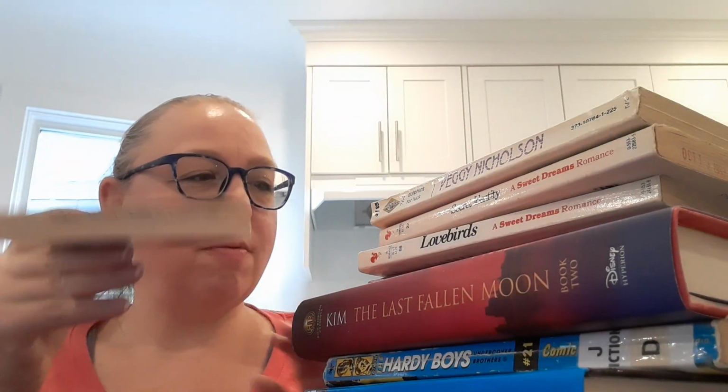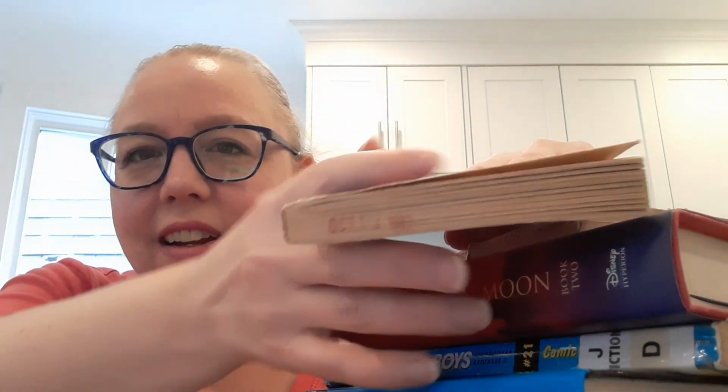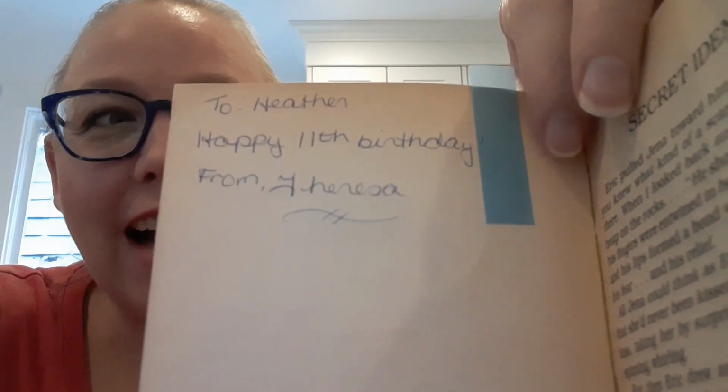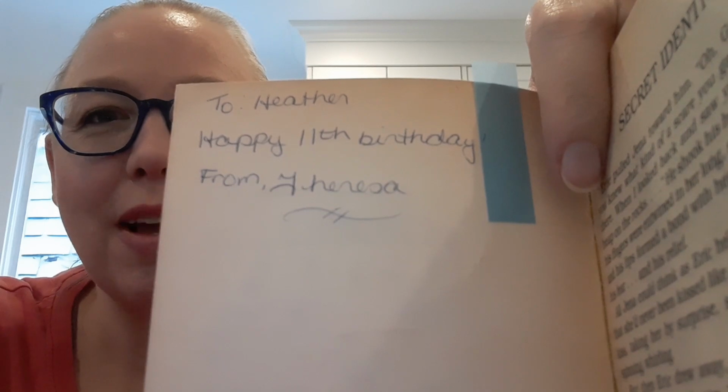Oh wow, some of these are from a library, but I guess someone got them from a library book sale and then they ended up in Value Village. Oh wow, this one's stamped too. October 13, 1983. So that probably was a library one too, but I don't see any library indication on here. Aw, to Heather, happy 11th birthday from Teresa. I didn't miss that. I flagged it. I'm glad, I was just meant to share that moment.